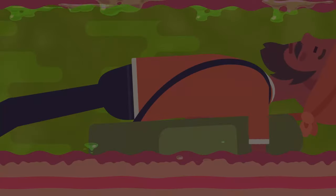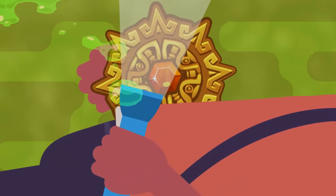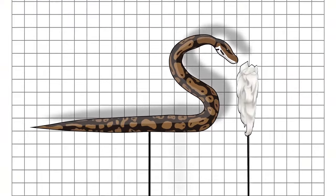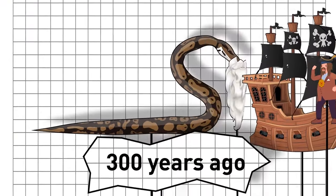Maybe you can find something to help you. A bone from a previous meal? Anything. Your fingers graze over something, a hard, round object. You manage to get the flashlight on it. No way! It's the royal medallion you've been hunting for! This Titanoboa must be way older than you thought. It must have had a tasty pirate snack about 300 years ago.